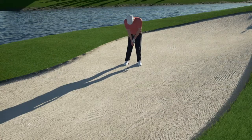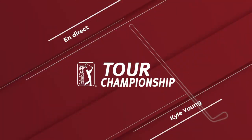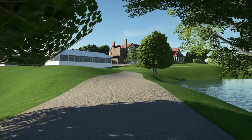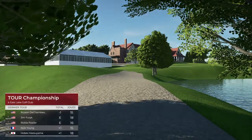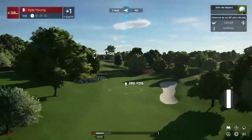Let's have a look at Bryson DeChambeau's effort. This would be a momentum saver here, getting this up and down. Let's take a look at the leaderboard. Our current leader is enjoying a one-shot lead. And there's a lot of pressure on the line, Rich, as we get to the closing holes at East Lake.